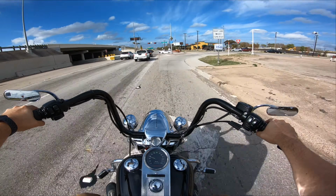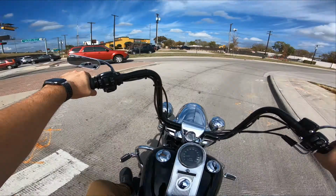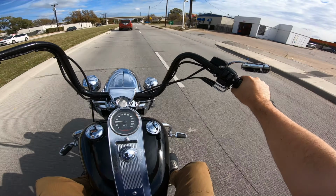Shift's good. Clutch is really good. The pull's not that bad. The pull on my Night Train is actually way heavier than this. Might just be a maintenance thing.